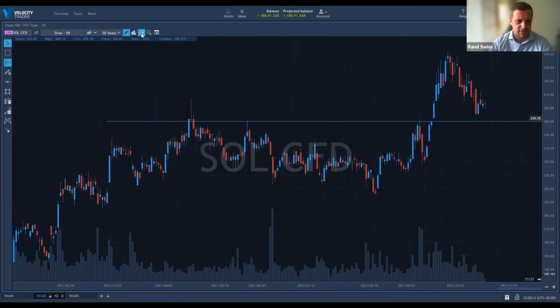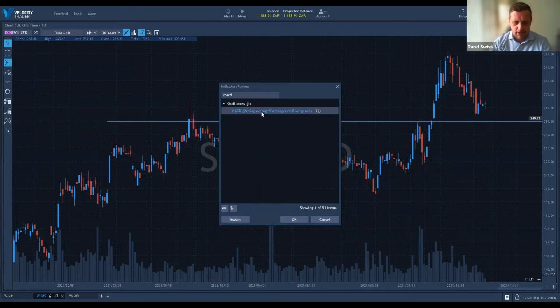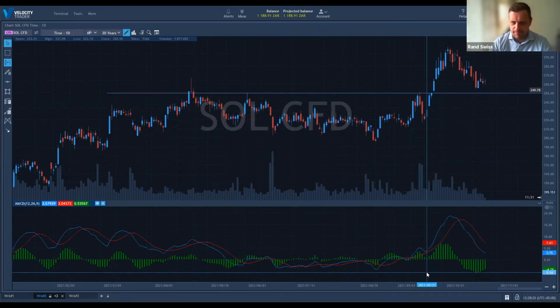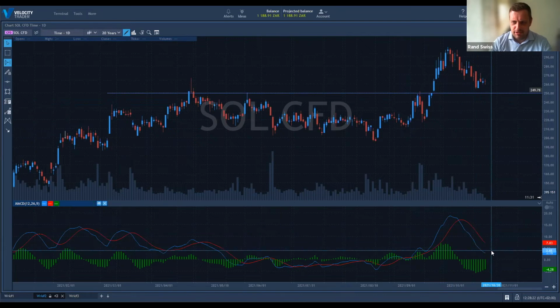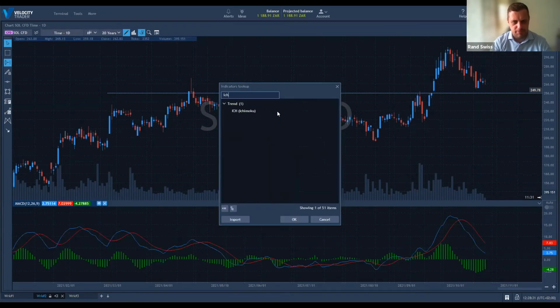Let's put the MACD back on. See what's happening here. Yeah, okay, this is clearly a downtrend, but I'm not seeing any divergences. Let's try another one. Very popular one, Ichimoku. I don't know how many of you know this.